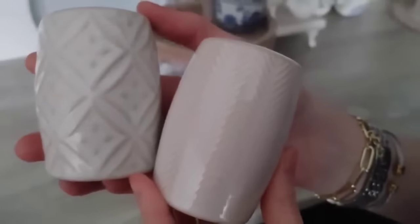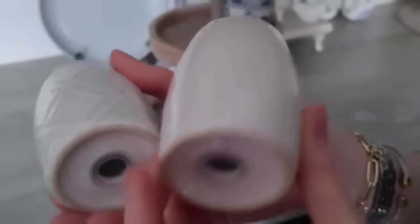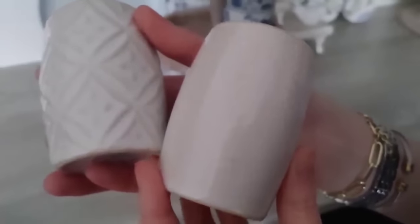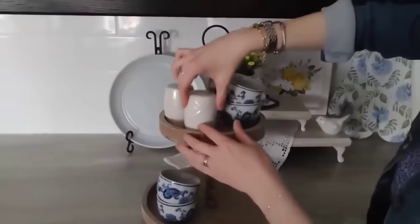I also found these really cute salt and pepper shakers. I love the patterns on them. It was two for $9.99 and the one almost has a herringbone pattern. I think it's so adorable and just perfect for this little stand.